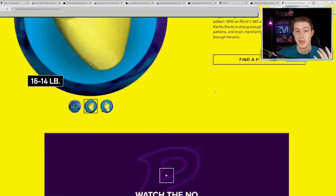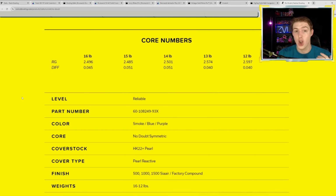They want this thing to be angular, but Radical is not known to make angular bowling balls. Radical makes very smooth reactions and they're very good at it. So I'm curious to see how this one lines up compared to the other pearls on the market today, especially from the Brunswick side. This is good.